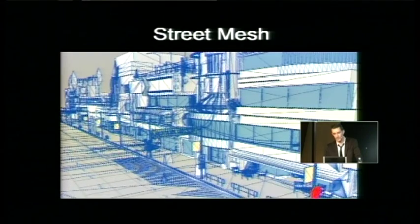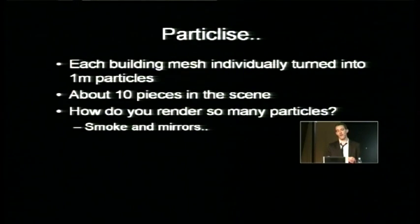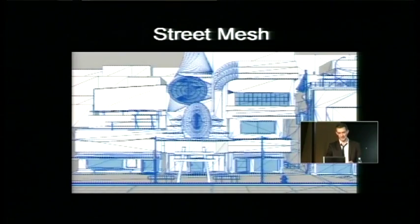So we got the mesh in Lightwave, which is just a big scene that Yanni built and baked. And then here's one of the buildings. The mesh isn't too dense, actually. It doesn't really matter for particles anyway. And then we had to particleize it. So that is probably the size of one building in the scene, at 1 million particles.